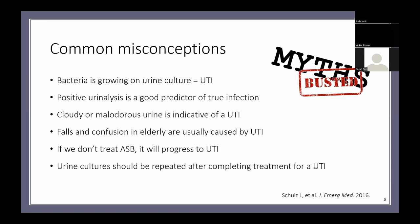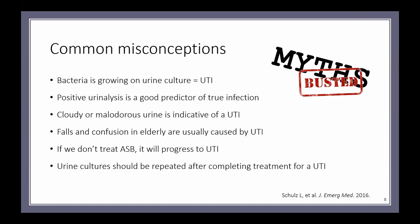And guidelines specifically address this misconception and state that elderly patients with confusion who are otherwise clinically stable can really just be observed without antibiotics for a day or two while we look for other causes of that confusion. So not only is it not ideal to treat a patient in this scenario because of the side effects of antibiotics, but also we would be preventing establishing an accurate diagnosis for their falls or confusion.